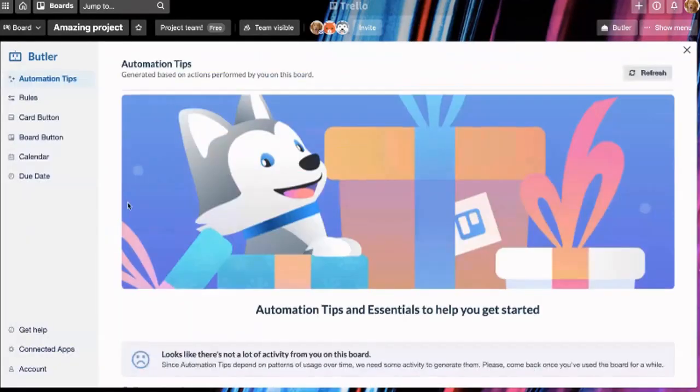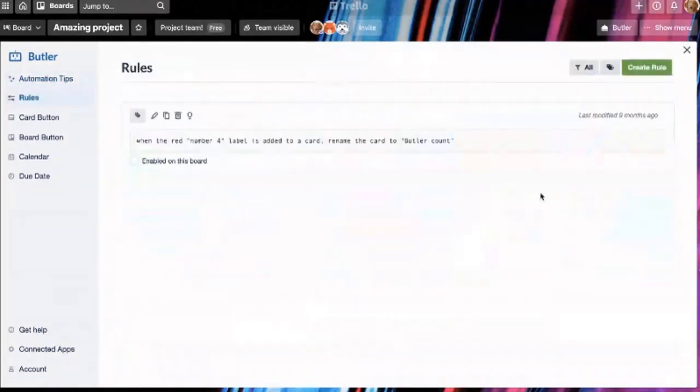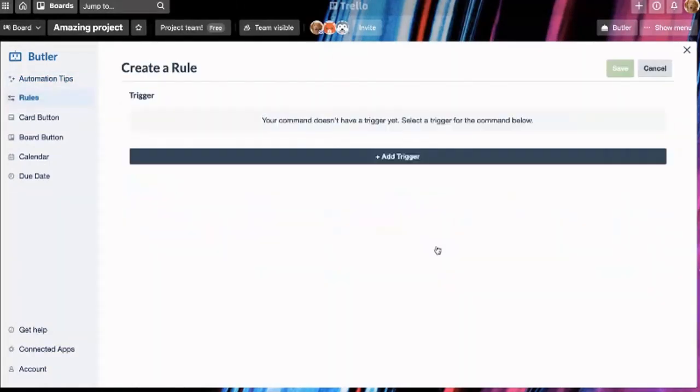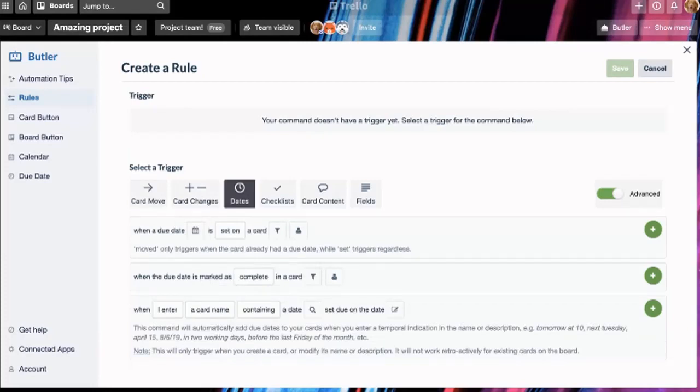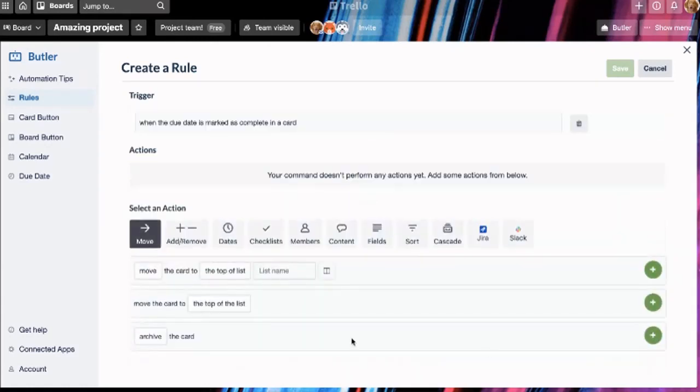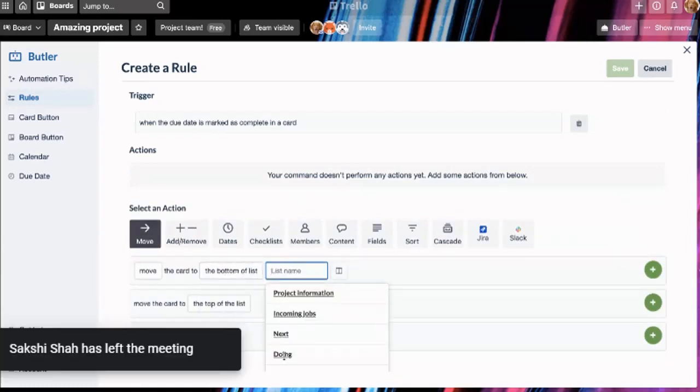I'm going to create some rules so that I don't have to do as much manual work. I'm going to create a rule so that when I complete a task or complete a due date, it automatically moves the card into the done column. So I'm going to select this one: when the due date is marked as complete in a card, that's my trigger, and it should move the card to the bottom of the list.